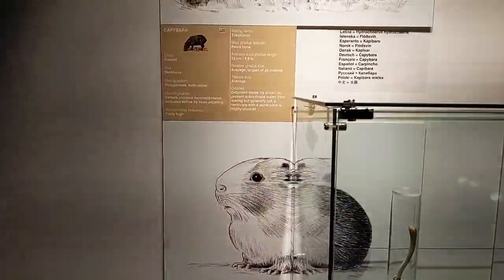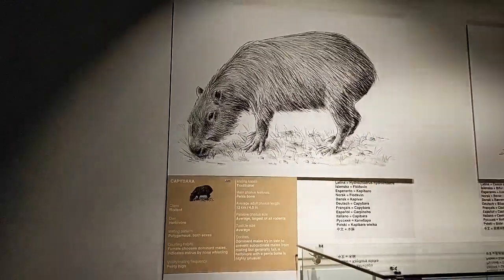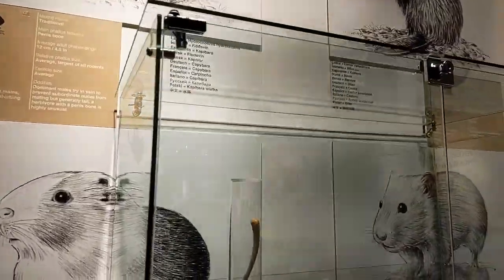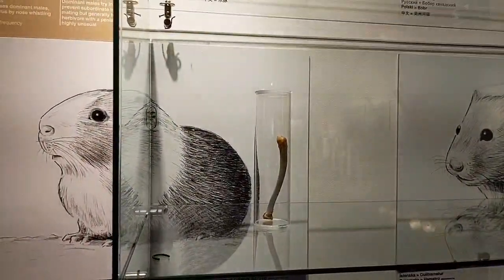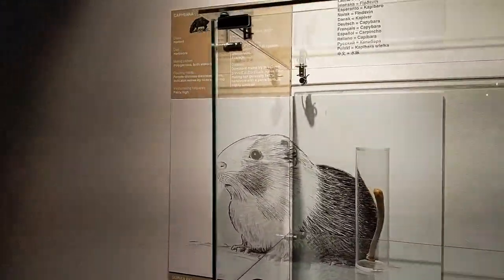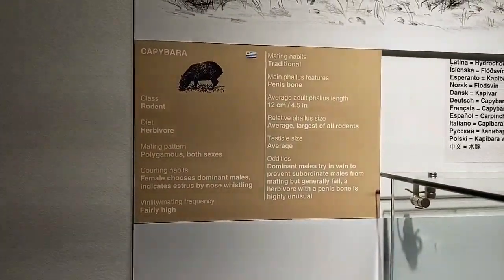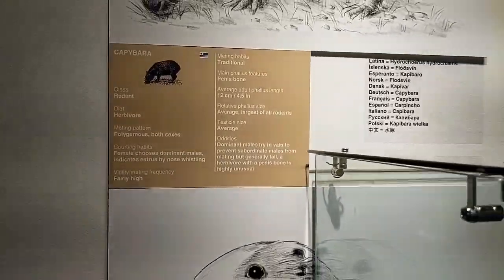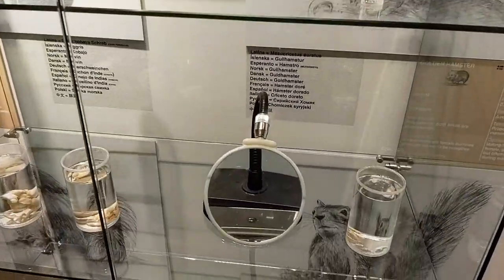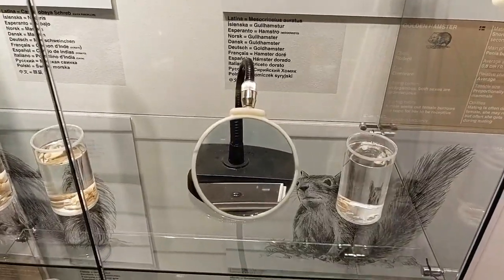So this animal over here has one of the longest specimens of the animal kingdom. So this is his penis bone. So you can imagine how big the actual thing is. Well, it says here, 12 centimeters. Largest of all rodents. Yeah, I really like this specimen over here. The golden hamster.